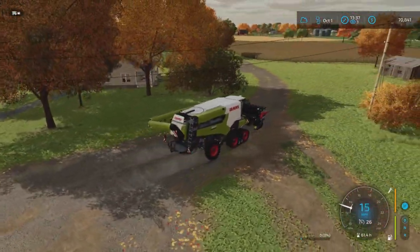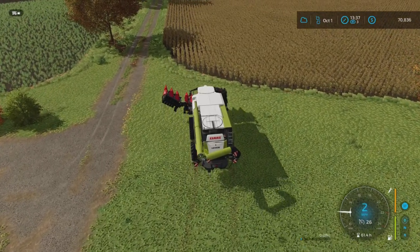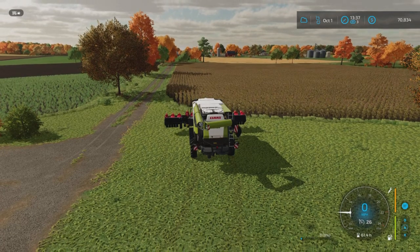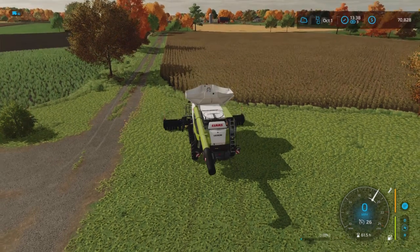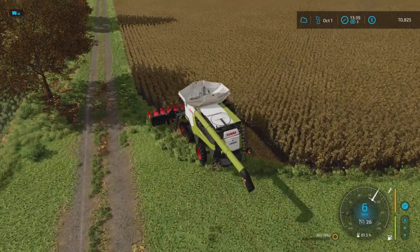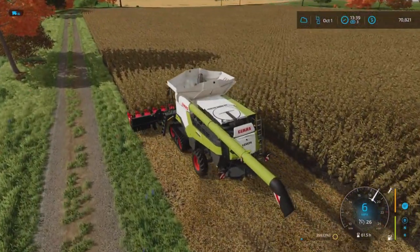Let's see. Oh, we want to attack this sunflower field. How about we just start right here? Yeah, I'm really not sure how we're going to get it into his grain bins, but we'll figure it out. Oh, let's see. We've got to unfold this too, right? Sunflowers. There we go. Don't have to have it dragging in the dirt. We just need to get the sunflowers off the top. The heads, so to speak.